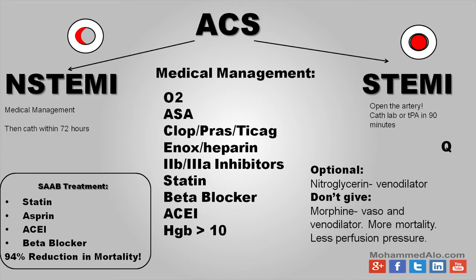So there's no reason to get excited or wonder why the EKG looks fine. That's normal. Most heart attacks are like that, almost 90%. So don't get excited about that.